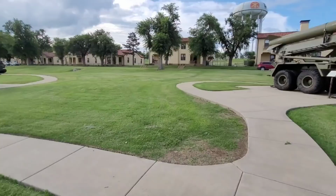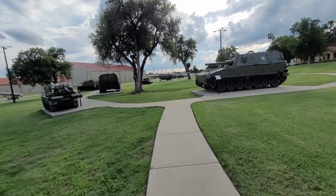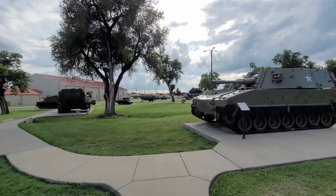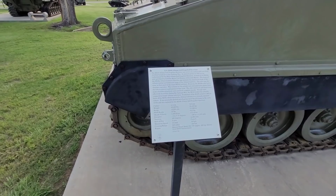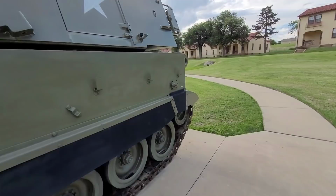All right, let's keep walking through. I just want to see that last little itty bitty tank over there. I've seen all the other stuff. We start getting into French stuff, and we all know that they just lay down, so their weapons are kind of irrelevant. US M108 105 self-propelled howitzer. This is the same thing we saw out front. All right, cool. One of the first ones we saw, but they have another one out here. That's cool. All right.